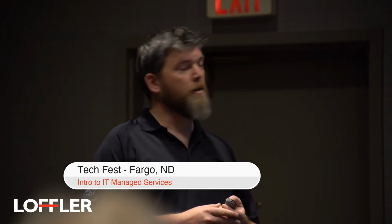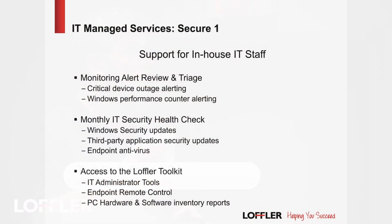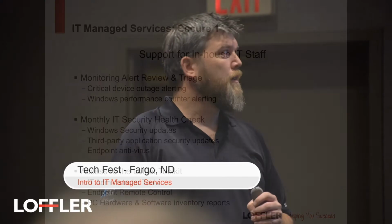So we have 3 different core service programs. I'll talk through each one. Secure One is support for in-house IT. We really enjoy working with internal IT staff. They know the business, they know the needs of each application. They're in charge of projects and initiatives, those kinds of things. And we can focus on the behind-the-scenes support that's easy to lose focus on when you're helping a user or trying to finish that project.